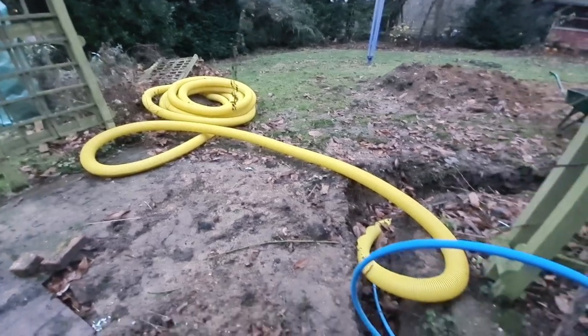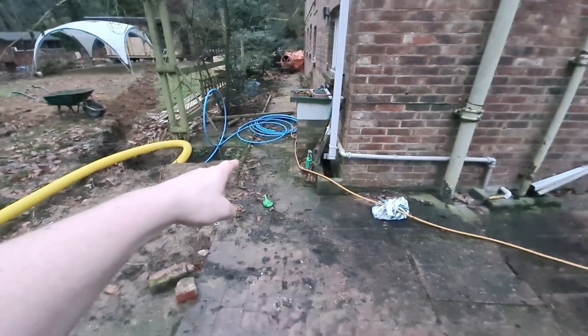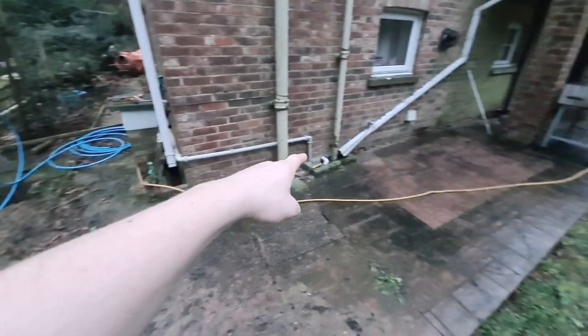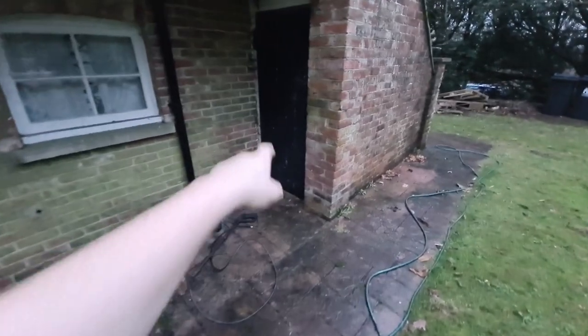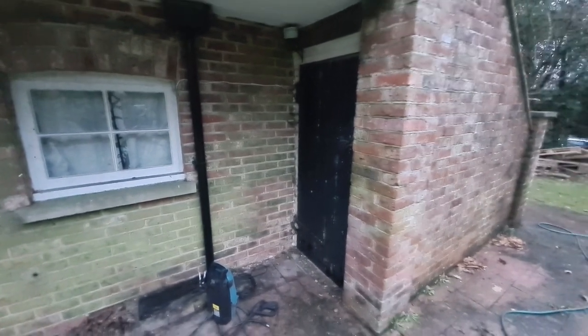This yellow ducting is going to be going round, so under here, same location, and then we're going to put the armoured cable round the outside of the house, all the way down here, and then just through this wall is where the consumer unit is for the house, which we're also going to have to replace because it's a bit old fashioned. So I'll actually show you, let me bring you round to have a look at that.